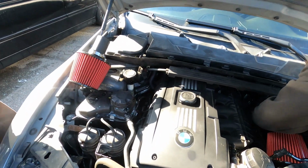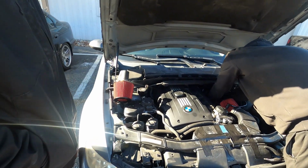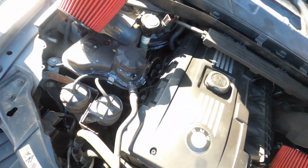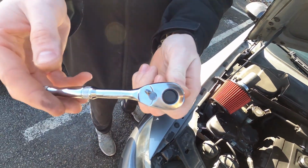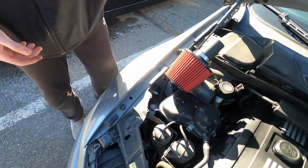How are these turbos, man? They're rattling. No bueno. Are they pretty loud? Yeah. I mean, this is what it sounds like when you let off the gas. Yeah, that's pretty close.